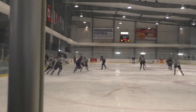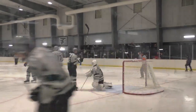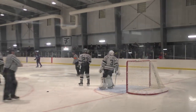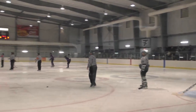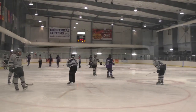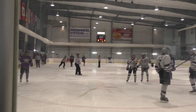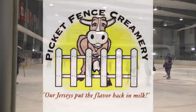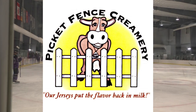And here comes the Capitals down in with Knopfler. Knopfler all the way in, and it trickles on net. And I do believe the Flyers are going to get a hooking call. 13:14 left in the third period as the Capitals will be on the Picket Fence Creamery power play.